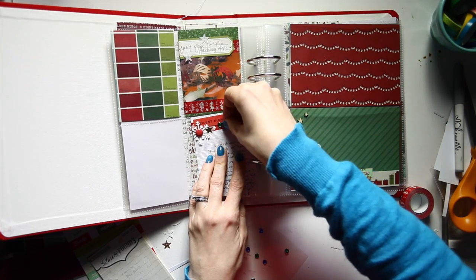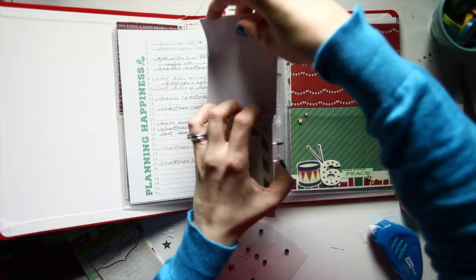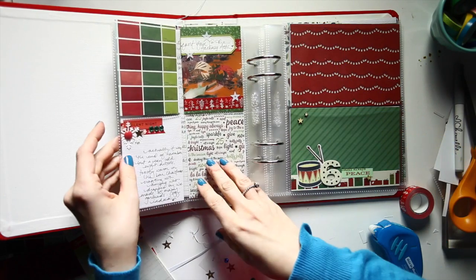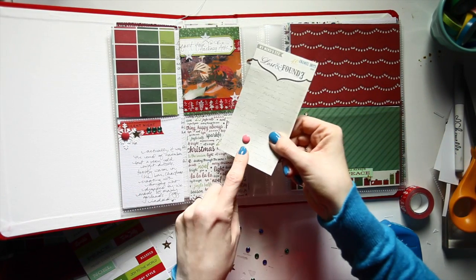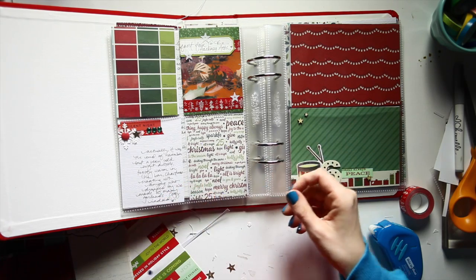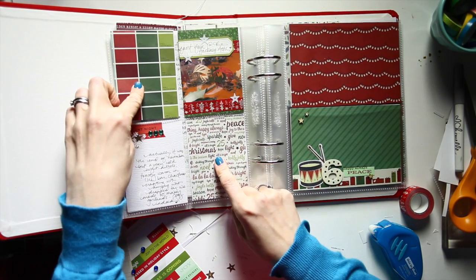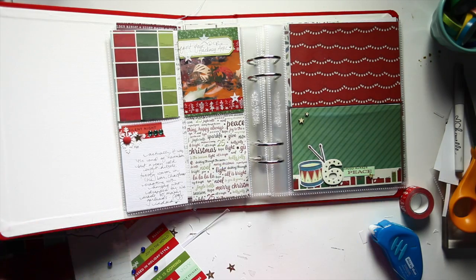And I also like it when you find something in your stash where you have just the last little bits, and so now I just have one pink enamel dot on there and I just have a few left on this sheet, so I'll go ahead and keep those up because it's nice to finish them up. And then some embellishment here.